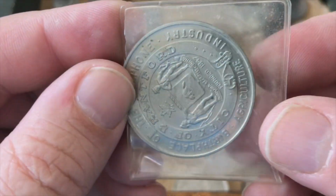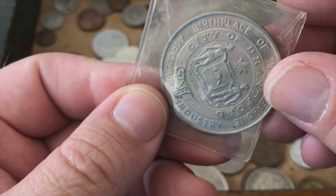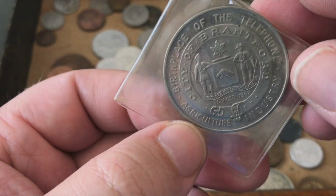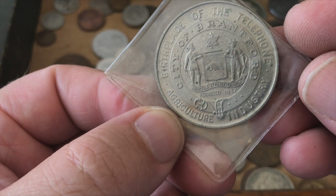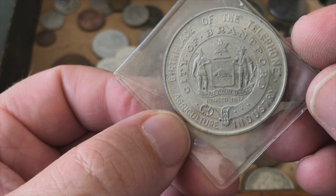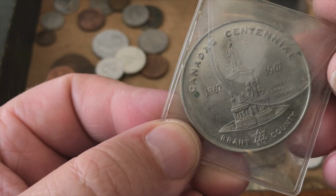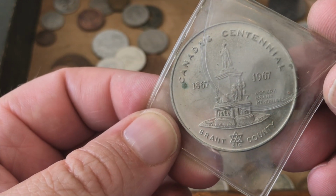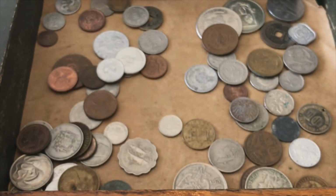Oh, here's another one in a flip. This one says, let's turn it right side up so I can read it. City of Brantford. Birthplace of the telephone, agriculture, and industry. What year is this? This is another Canada Centennial. Looks like it's 1867, 1967. Brant County. So that's sort of neat.